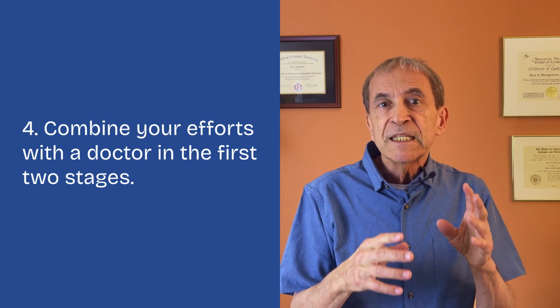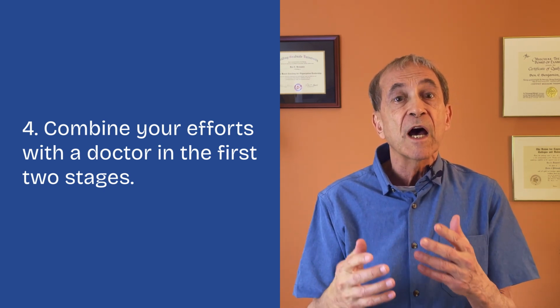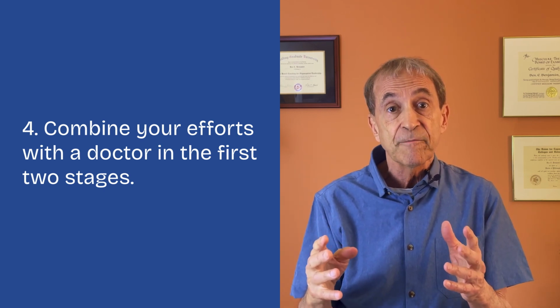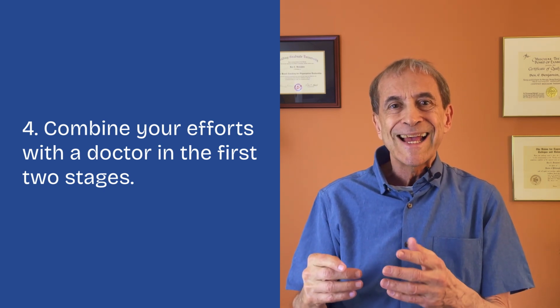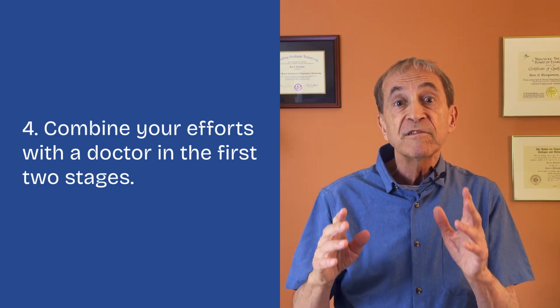4, it can be treated most effectively if you combine your efforts with a doctor in the first and second stages. They get an injection of an anti-inflammatory, and then you see them within 3 hours, and you can accomplish 50% of the treatment in that one session because they've been anesthetized and the joint has been de-inflamed temporarily. And so that's the time to work with them.